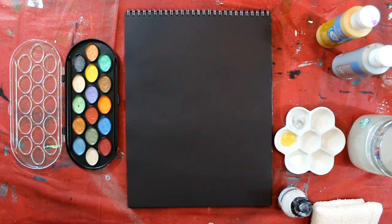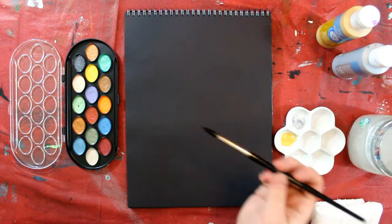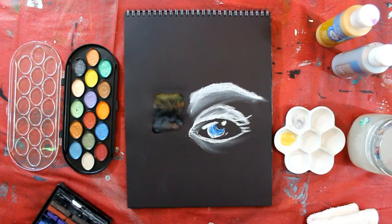Can you see them in frame? Yeah, okay. Even colors are popping really well on here, so I think I might have found the right medium for this paper. I wonder how colored pencils would do.